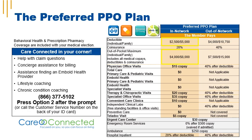Physician office visits have a $15 copay. Therapy and chiropractic visits have a $20 copay. Specialist office visits have a $35 copay. Convenient care clinics have a $10 copay, Teledoc visits have a $5 copay, and urgent care center visits have a $30 copay. If you visit the ER, it's a $300 copay, but that's waived if you're admitted.